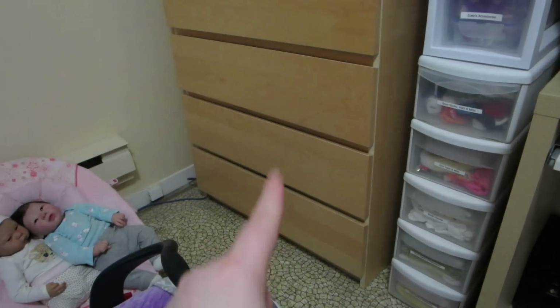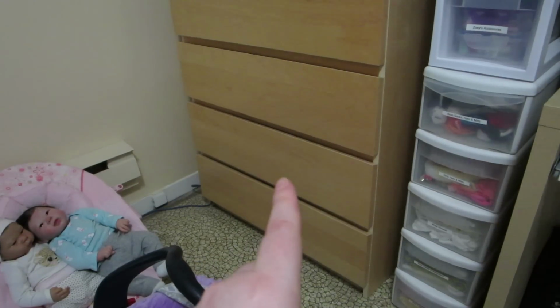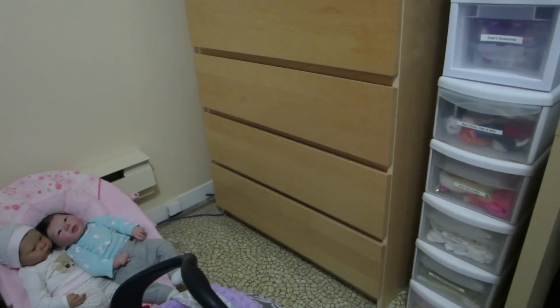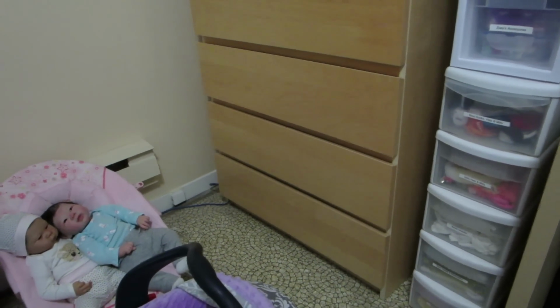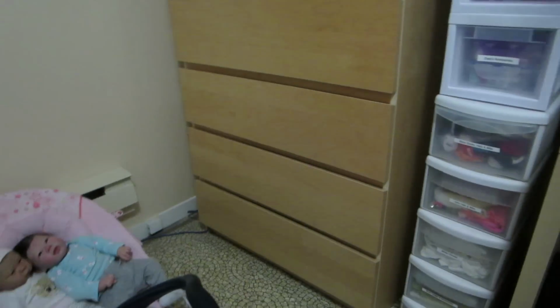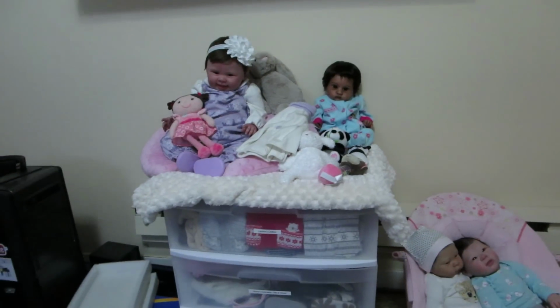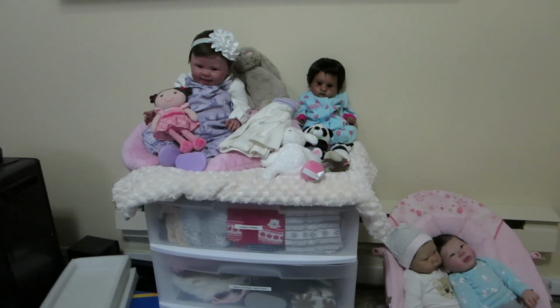I found one that was used on Kijiji for like $60, but when I contacted the person, they never got back to me, so I'm assuming it had already sold. But that's another option too, is I could just keep checking Kijiji to see if I could find it cheaper. So yeah, just some things I've been toying with, ideas going around in my head.